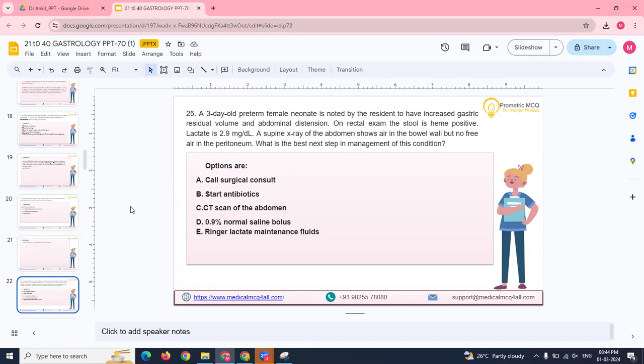A 3-year-old preterm female neonate is noted by the resident to have increased gastric residual volume and abdominal distension. On rectal examination, stool is heme positive. Lactate 2.9. Supine X-ray shows air in the bowel wall, but no free air in the peritoneum. What is the best next step in the management of this condition?